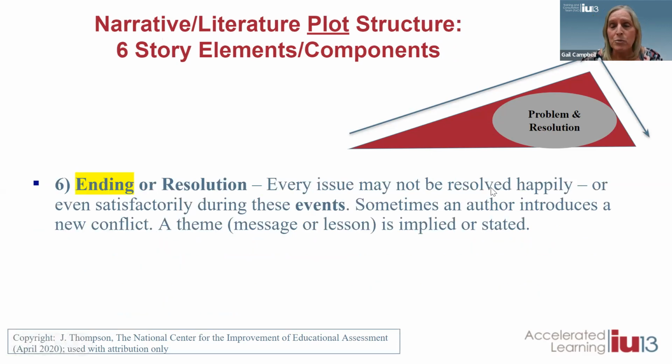The ending is where there is some kind of a resolution. It may not always be a happy ending. The main character doesn't always get their way. And sometimes there could be a new conflict introduced at the end, but there is always some kind of implied or stated theme, moral, message, lesson to a story in literature.